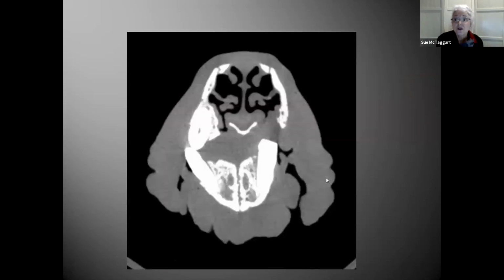So after the canine tooth is shortened and 104 extracted, a palatal sliding flap was designed to effectively cover the void, and the exposed tissues on the midline healed well because they had underlying bone.